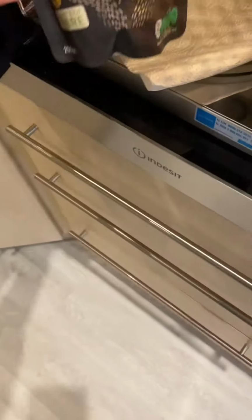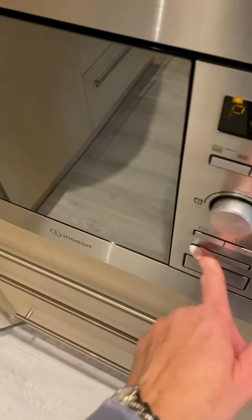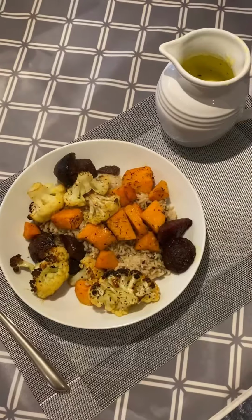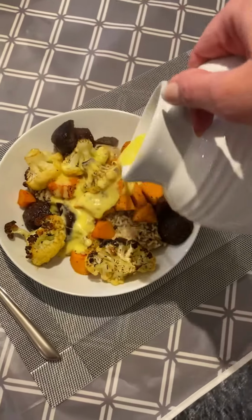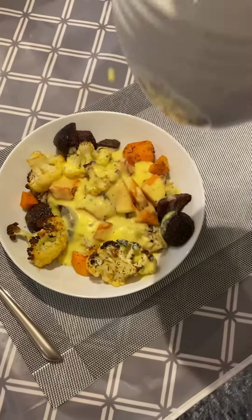And just for quickness tonight, I'm just using microwave whole grain basmati and wild rice. You could also use quinoa or bulgur wheat. So here it is, and the dressing with the lovely lemon juice in gives a really refreshing zingy taste to it. I'll put the description below. It's very good for you, full of antioxidants and great for your skin.